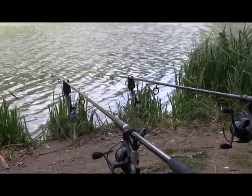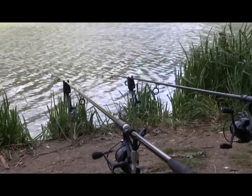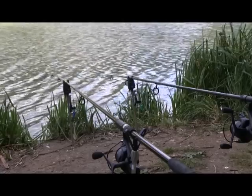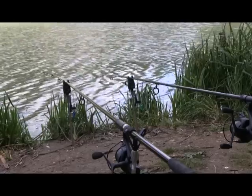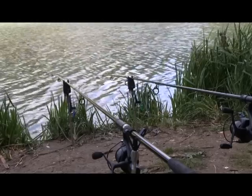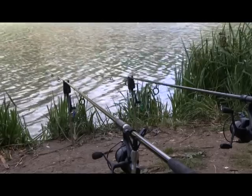And then about 30 minutes later I had my first fish on the left hand rod off the marginal weed bed. That was a lovely common, as you can see by the video, of about 20 pound. Actually had the wrong setting on my camera, so I didn't pick up any audio there. But we're back on for the day. Probably do a 6-hour session, see what we can get.